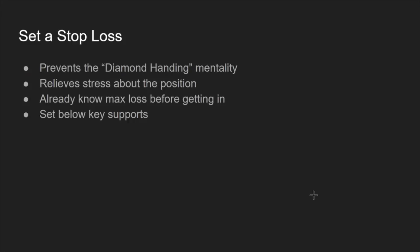I'll just let it sit and it's going to come back for sure. So I'll diamond hand it, I'll hold it. And it works 10% of the time, but fails like 90% of the time. But that 10% makes people continue to do it because it's like gambling. That's when options trading becomes like actual gambling. But setting a stop loss prevents that.